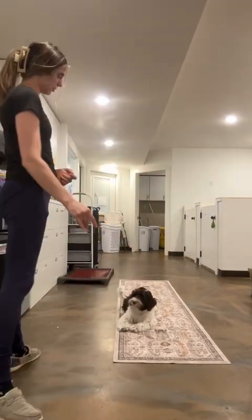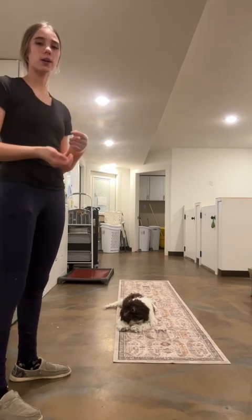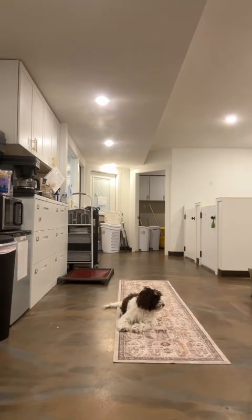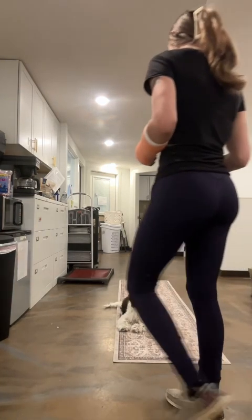Good stay. A lot of people use these commands. Say you're going to the store and need to put her into a stay while you get something on the high shelf. Different things like that. They're all very, very useful situations for that. Stay.